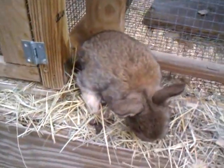I see you. This one tries to get out. Whenever I leave this door open, he tries to get out. I see you. What are you going to do now, punk? Silly wabbit. All right, get back in there.